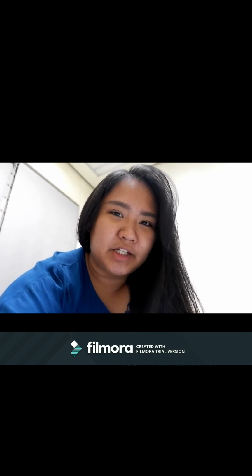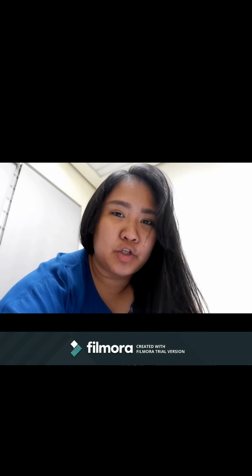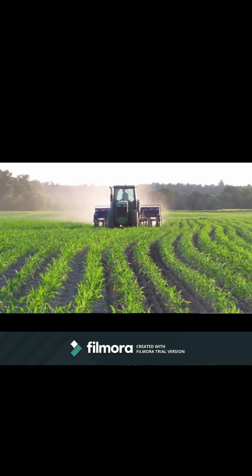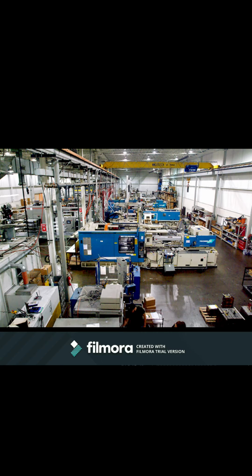The first process in creating biodegradable plastics is actually planting. Since starch is the main ingredient of these plastics, and starch is abundant in crops like potatoes, sugarcane, grains, etc., some manufacturing companies have their own farms to have their own source of raw materials. After harvesting, the crops are then brought to the manufacturing facility to be extracted.